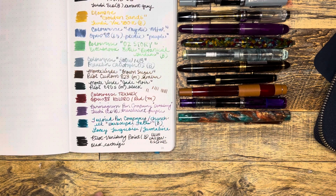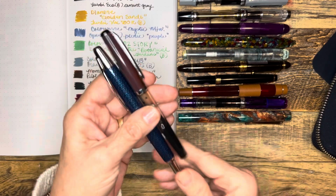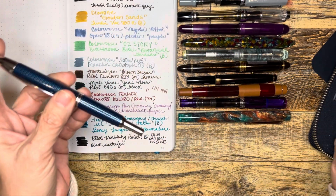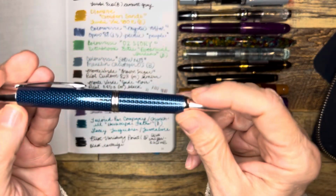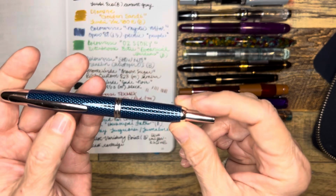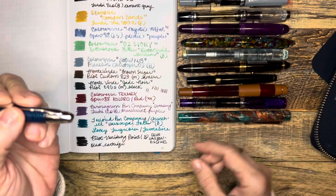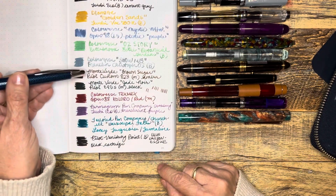And then the other two that I don't have in my case because they're over by my planner in the kitchen is the Pilot Vanishing Point. This is a broad nib. This style or color is called Blue Carbonesque. It's a really nice writer as well. This broad is definitely more broad feeling than the two medium ones I have.